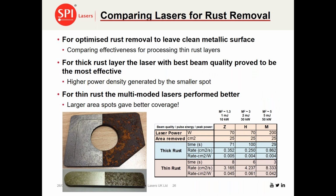In this slide, we compare the same lasers again with rust removal. This is just a small subset of the lasers that we offer in the range, but gives you an idea of how things change with beam parameters and pulse characteristics. What we've done here is we've looked at both thick and thin rust. We've tried lasers that are high beam quality, lower pulse energy, lower peak power, and lasers that are higher m², higher peak power, and higher pulse energy.